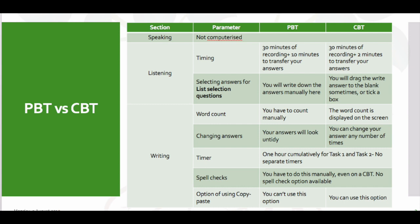Take a look now at the sectional differences in a paper-based and the computer-based test. The speaking test is not computerized at all, which means that you will still be talking to the examiner face to face, and the components that are different are listening, reading and writing. So let's talk about the listening test first.